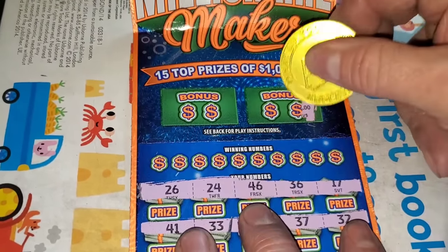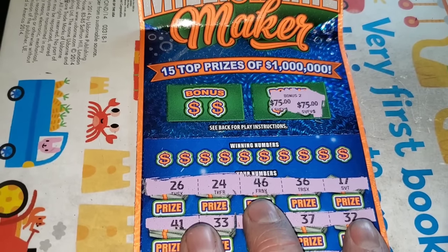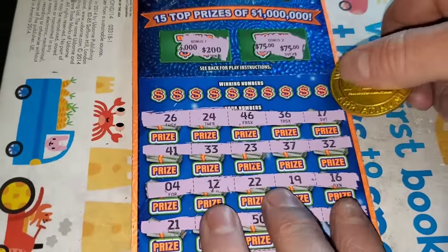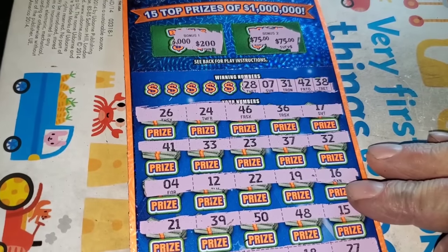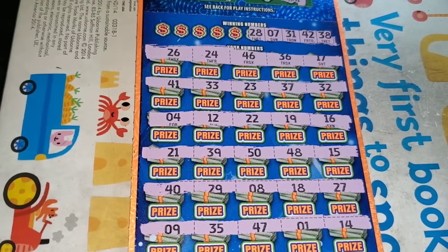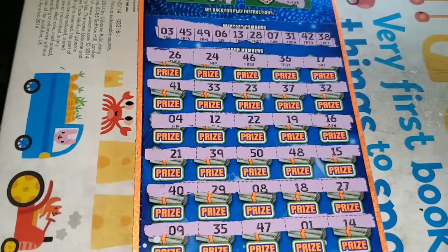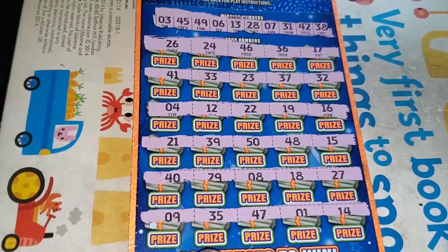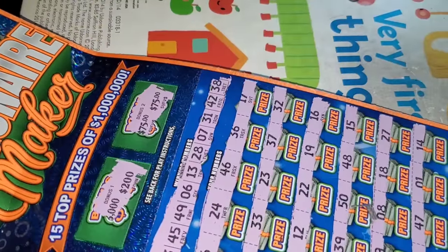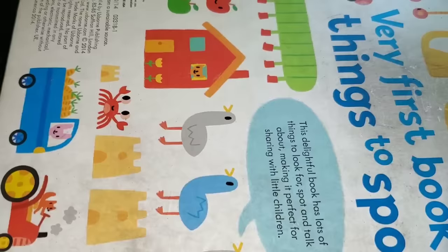And no symbols. We got a $75 winner in the bonus. We'll take it. Anything to go with it? 7, 28, 31, 38, 42. Three, six, 13, 45, 49. I think just the 75. Woohoo! Yeah. All right. $75.